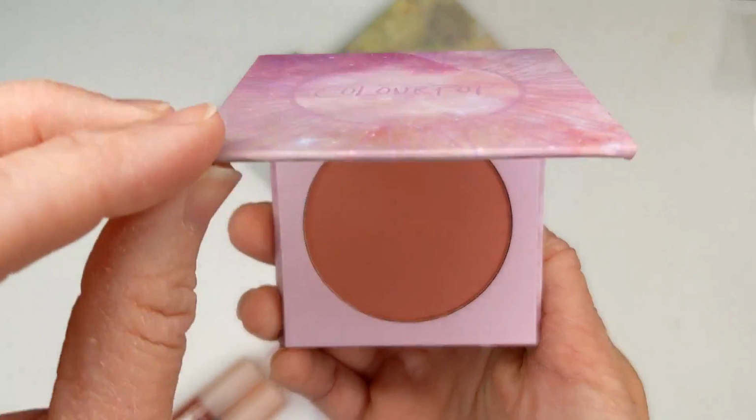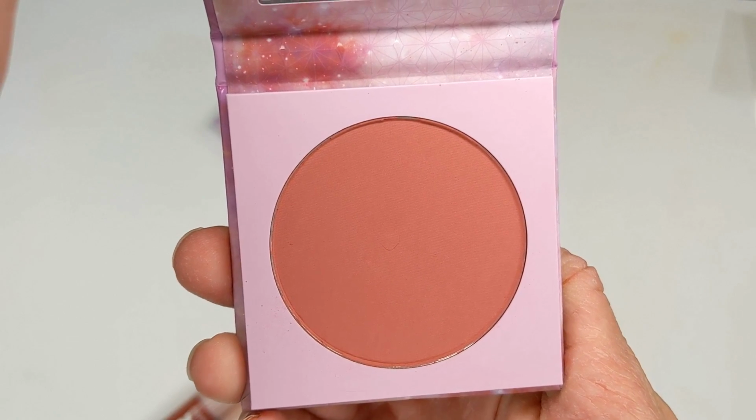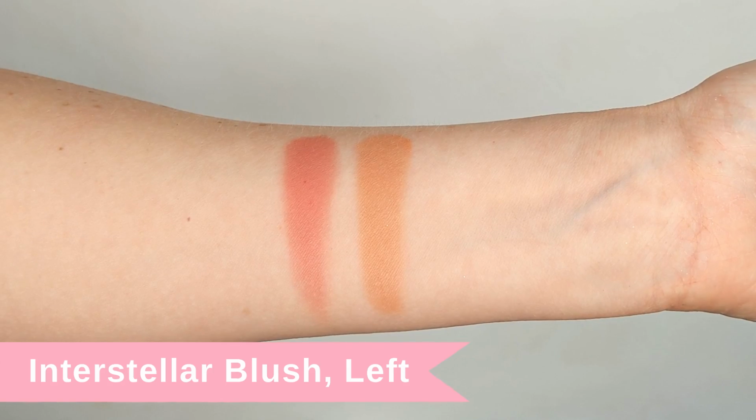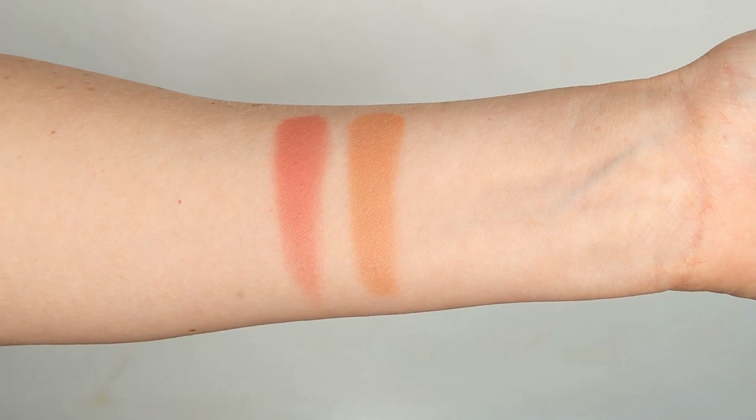And then the blush is called Interstellar, and Colourpop is describing this one as a matte mid-tone warm pink. So I thought that was kind of interesting that they mixed more of a warm tone blush with the cooler toned palette, but I do feel like they complement each other really well.